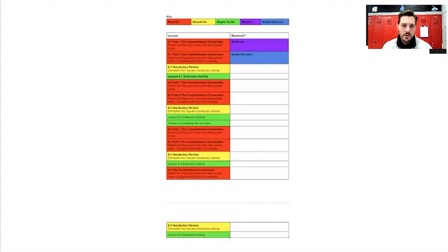Okay, this was an example of a student self-pacing guide. And here we see the lesson and it's color-coded. So the students know that the red are the must-do, the yellow is the should-do activities, and the green would be the aspire-to-do. So hopefully we're getting all of them, but at the very least, everyone is doing the lessons in the red. No matter how slow you might be moving, everyone is going to be at least doing the must-do lessons. And hopefully everyone's getting to should-do and aspire-to-do as well.